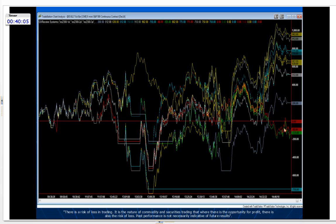This is what goes on actually all day. You saw a little bit of this starting out as we looked at the live charts a few minutes ago. Each one of these is a live, real-time plot of the return of each of our subsystems.